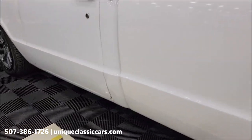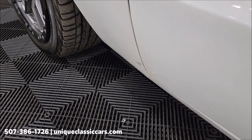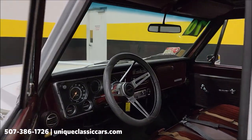A couple little spots on this side too, not quite as bad as the passenger. From there, up in the front here. All right, let's go ahead and check out this interior.